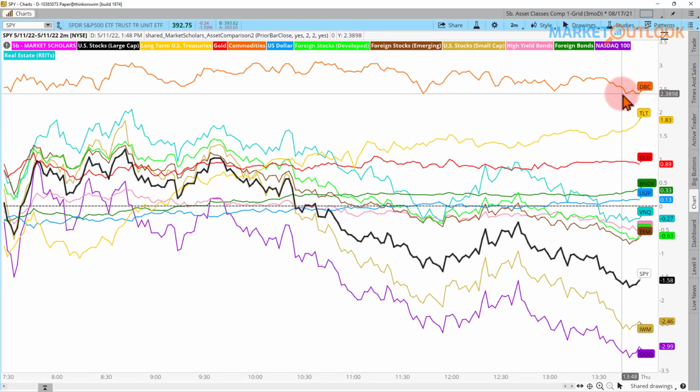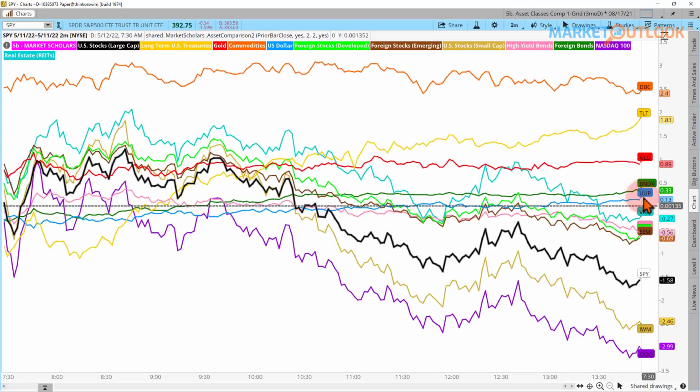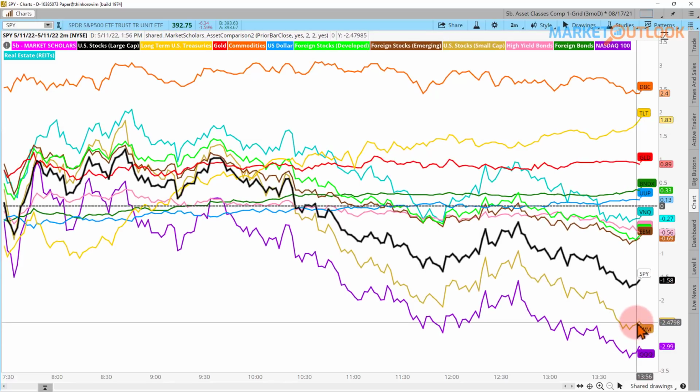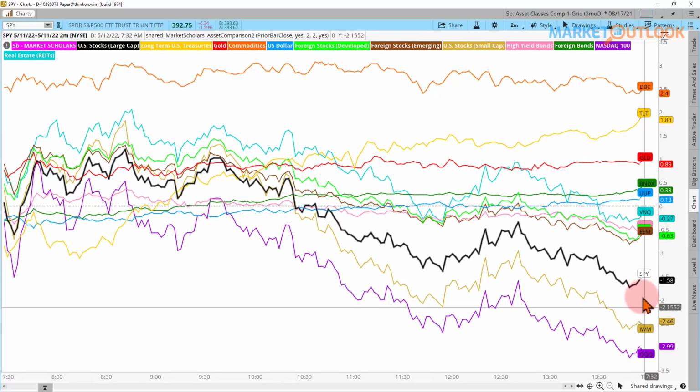But it's not too common to see commodities up when you're selling off from a risk standpoint. But bonds finally had their day. They haven't had very many good days here. And you can see the Qs are down 3%, IWM down 2.5%, large caps down 1.5%, international equities really outpacing US. That's going to be the case going forward right now.